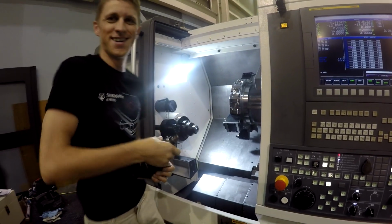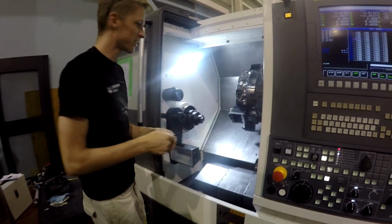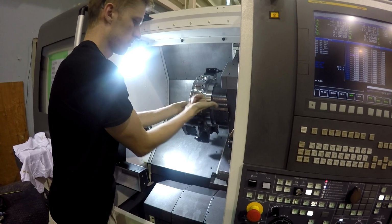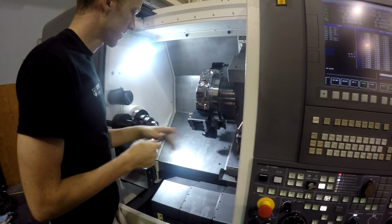Gotta pull the plug out. Yes, you do. You knew that, didn't you? Okay, I show my mistakes out there. Okay, so I got the coolant plug out already. No, it's facing the opposite side. You don't have to pull the coolant plug. Oh, there's no coolant jacket on that side. Right.